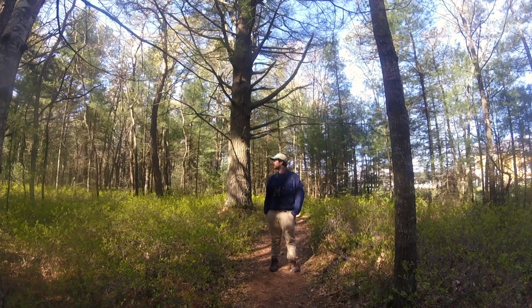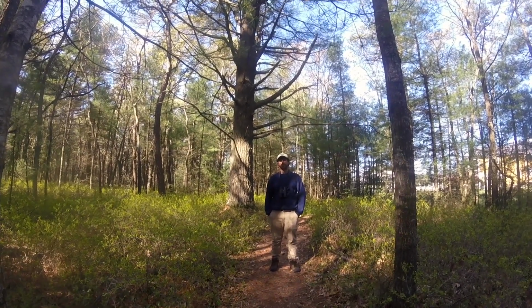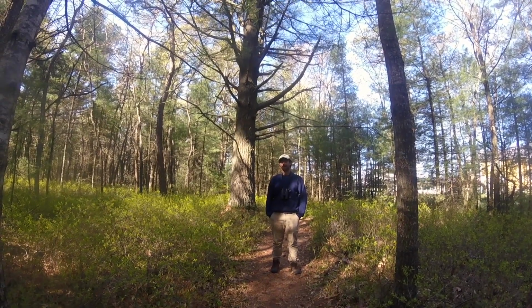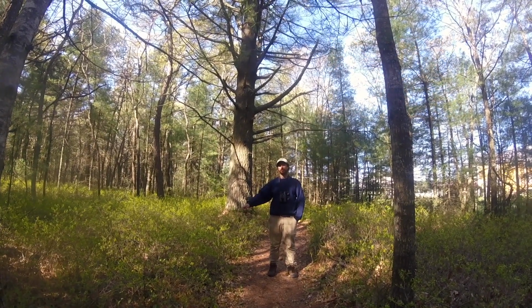We're entering the section of tall white pine forest. There's a couple species that we can expect to find in here. Two warbler species are very fond of pine forests. One, you can tell by the name, the pine warbler. It has an ascending and descending trill for its song.